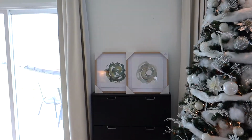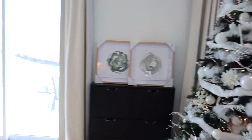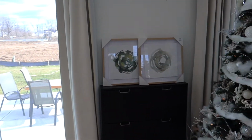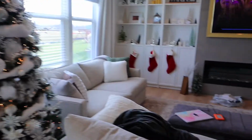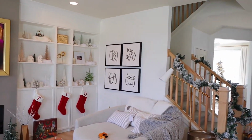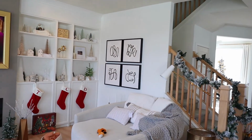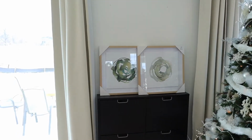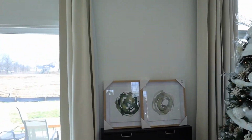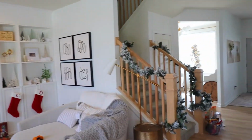So I am still undecided on these, which probably means they're going back. They just seem a little too narrow for this space. Something to keep in mind too is what other art do you have, which we need to move over now that we have the bookcases up, but they're the same size. So you want to make sure that you have a good variety. So I really liked the one longer picture there, just so that it's different from those.